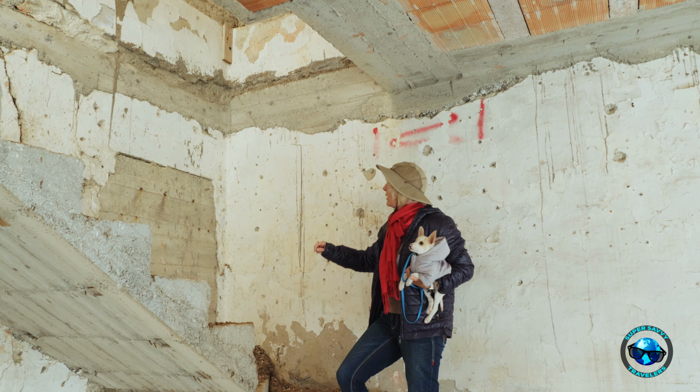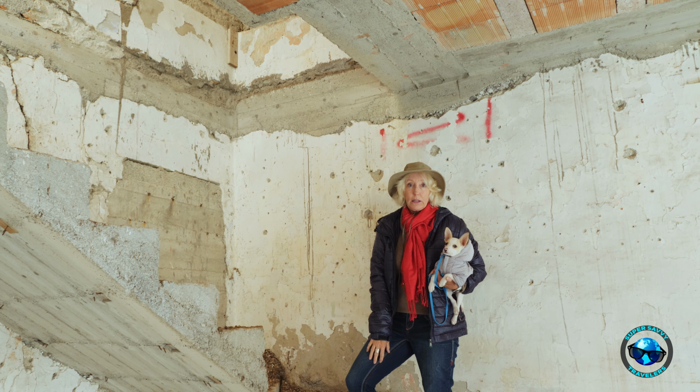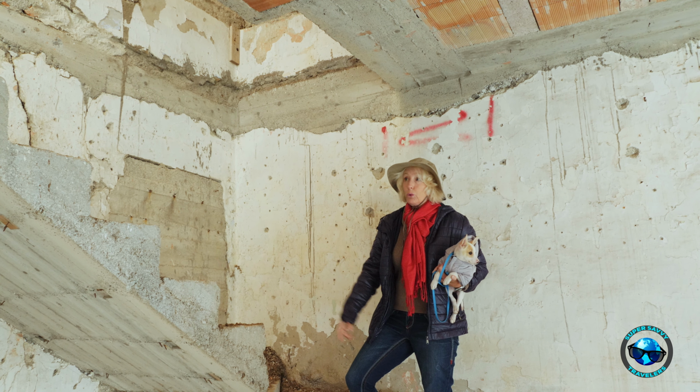Okay, we're going up to the last level. There's going to be another window up here to give us a lot of light through the stairwell, which I really, really love. I'm super happy about that. So we're going up to the top level.